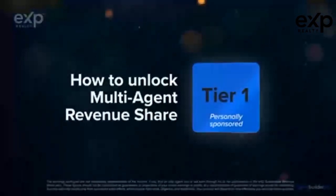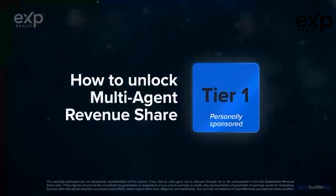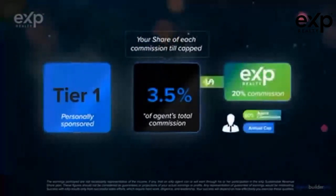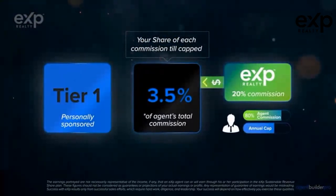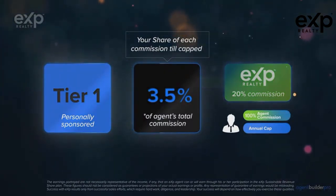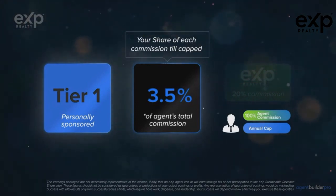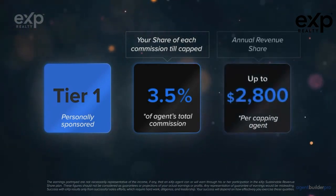Tier 1 contains the agents that you personally attracted to the brokerage. For each transaction on this tier, you'll get 3.5% of their total commission. This amount is taken out of eXp's 20%, not out of the agent's 80% commission. Once the agent has hit their annual cap, they start receiving 100% of their commissions. You therefore no longer receive income from their deals for the remainder of the year, which is why the max you can earn on this tier per agent is $2,800.